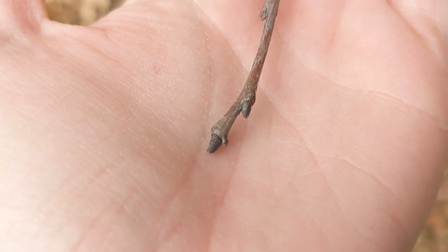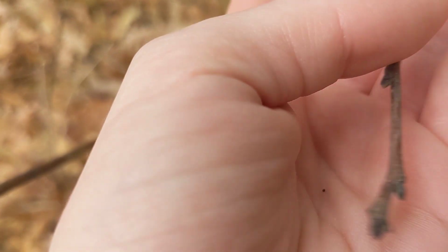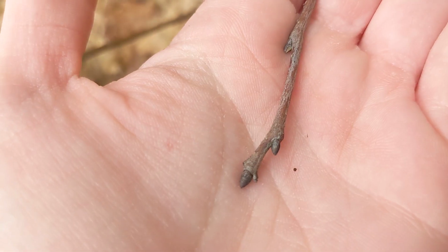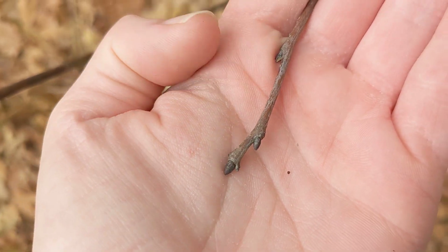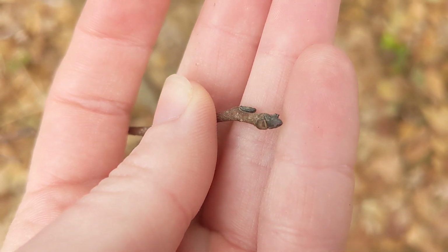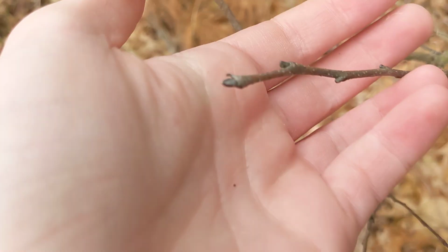But for identification, you can look at the twigs. On this tree, they're sort of a brownish gray, a little bit of a red tint, but not as much as on some of mine. But you'll see the leaf buds at the end are kind of pointed ovals, and they're gray. They kind of look like deer feet, like little deer hooves. So you can look at that. You can see them there. Those little dark gray pointed ovals mean it's a persimmon. We can look at a bunch of them here.